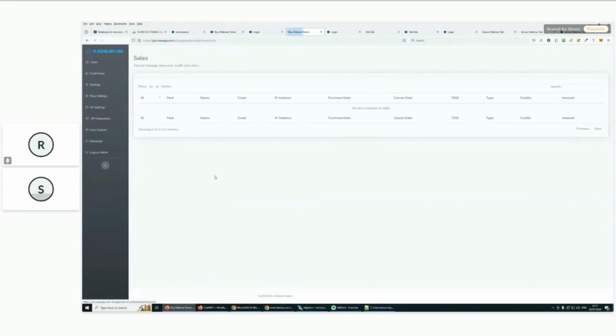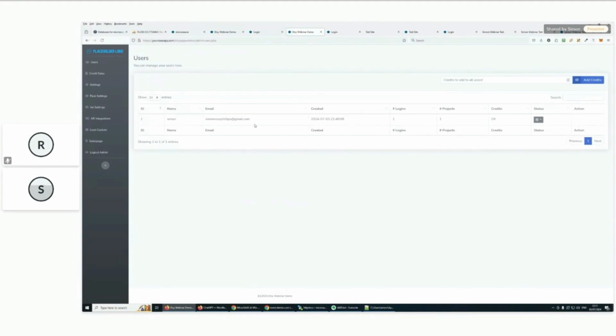You can even see your credit sales there. You can see all your users. So there's a full membership system built in. There's the one user I've got, which is me. And I can ban and delete and create a new password and everything else.